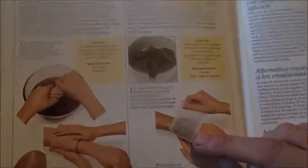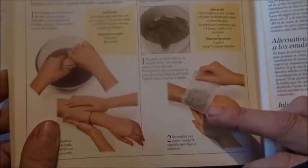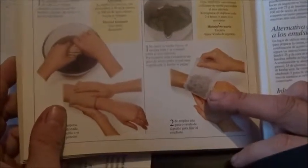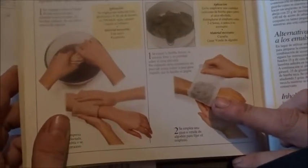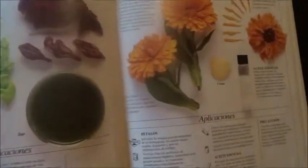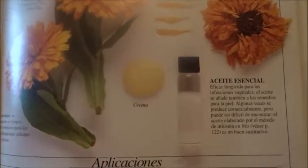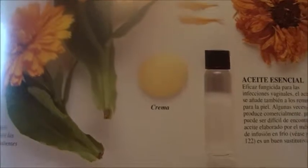So this is for things like sprains. If you sprain your ankle, this might help. If you have some unusual pain from a sporting injury, deep in the joint or something, this might be part of your strategy: put something on the outside, and within, take something like the tincture or the oil of the calendula, as well as putting the emplasto on. So there's the cream. You could also make a cream for your emplasto.